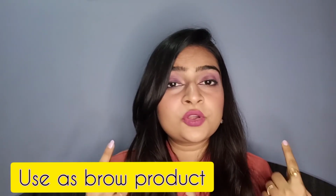So the next product would be a gel liner or a mascara. So many times we have gel liners that have dried up, or they don't work as well as we would like them to, or they are not very pigmented. And same with mascara, probably the mascara has dried out, or it doesn't do anything for your lashes. Use it for your brows.